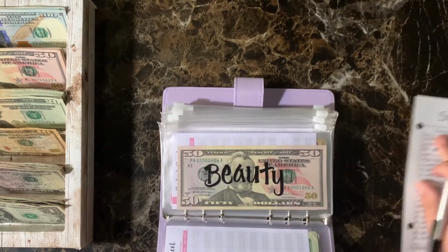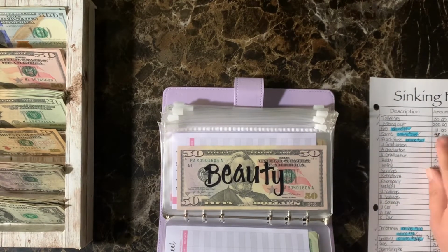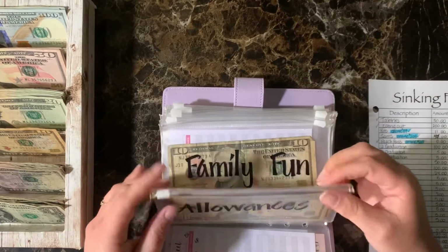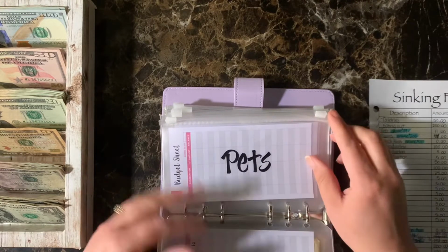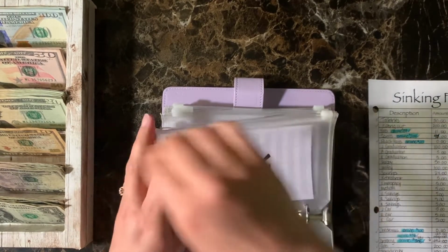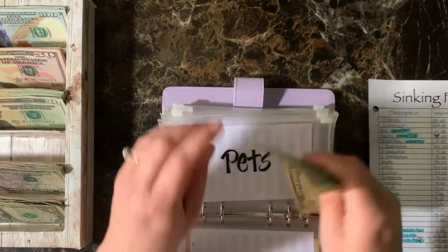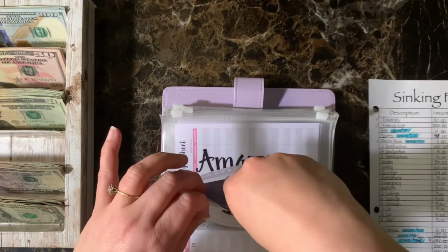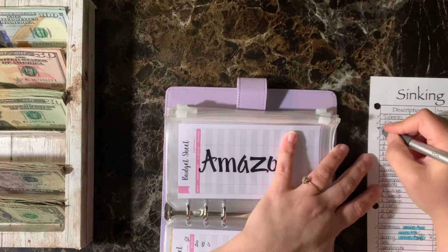All right, so let me go ahead and check these off so I don't get lost. The next one, we're not going to stuff beauty, not going to stuff family fun. Pets, all right, we did have $11 left over because we did spend $89 online. So I'm going to put the remainder inside here and just let this be almost a rollover for pets. Go ahead and check this off.